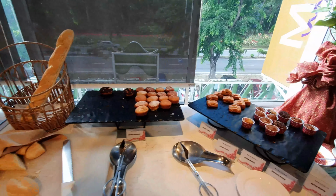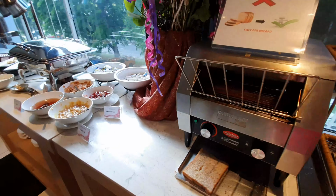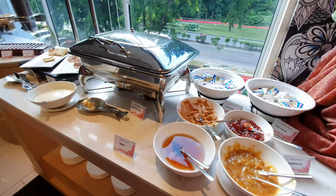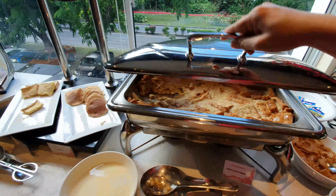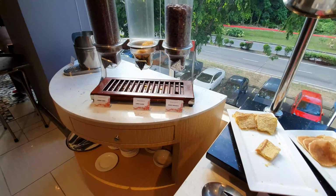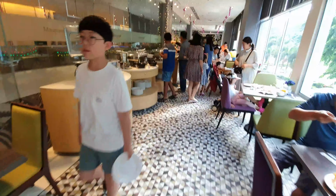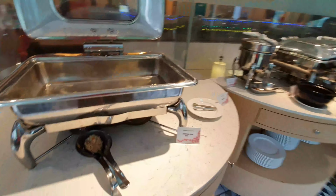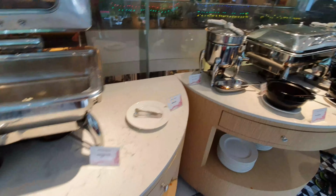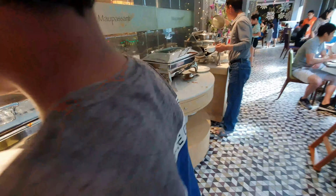Pastries. What's this? Oh, bread pudding. Oh, cereal, which my daughters love. You can see the crowd is pretty big today because it's the Raya holidays. Selamat.